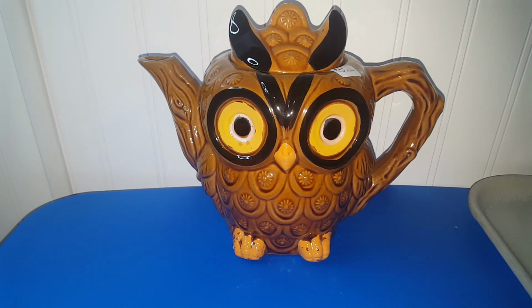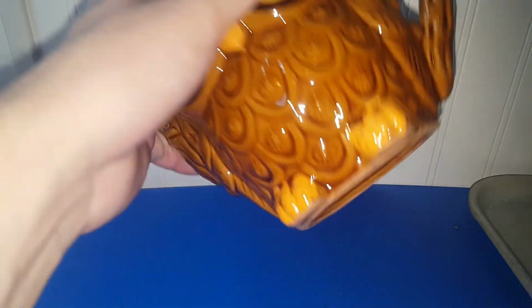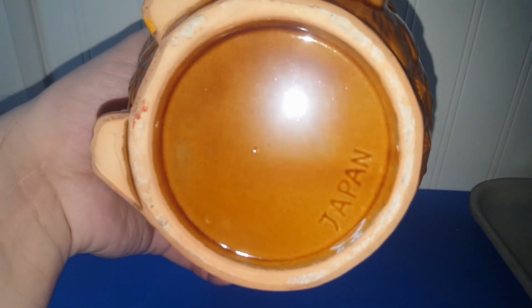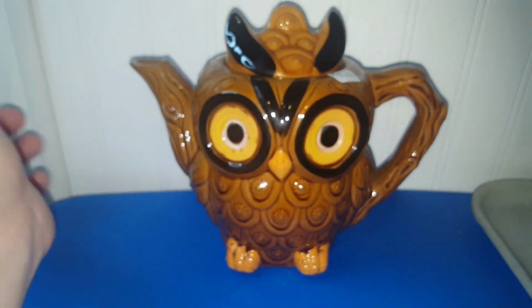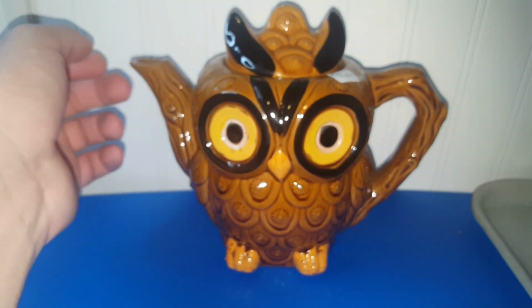So now we're going to get into some of the other items that are just easier to film. So I paid $5 for this. It's a really cool owl teapot. And it is marked Japan on the bottom. I believe this is probably from the 1970s. And there's no cracks or chips to it. It's in really good shape.